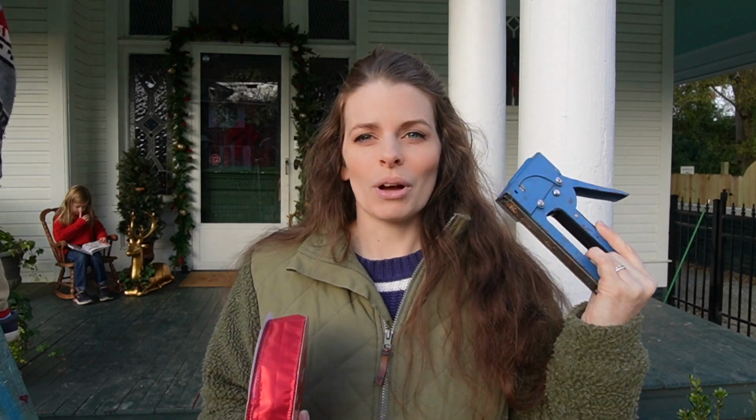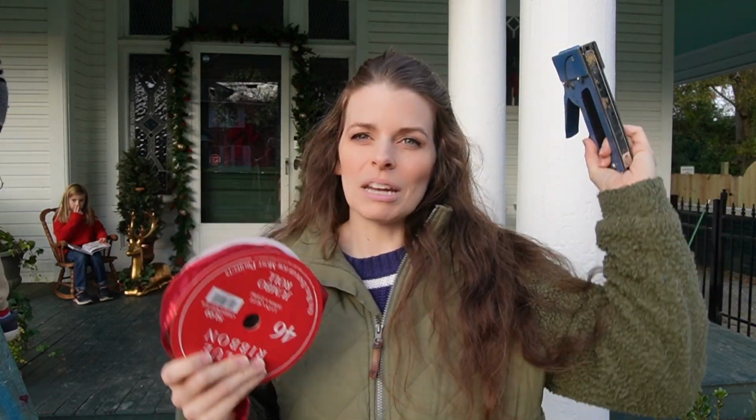I have no idea if I have enough, honestly. And then I also got a stapler. We're gonna staple at the top and at the bottom, maybe in the middle, just to hold it and secure it, but just basically going all the way around.